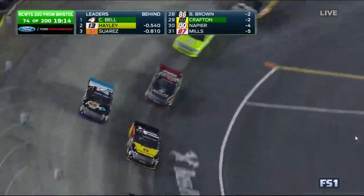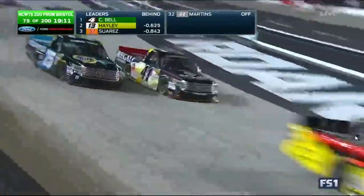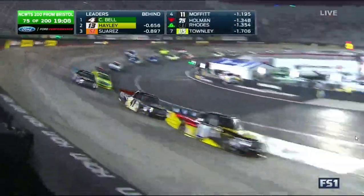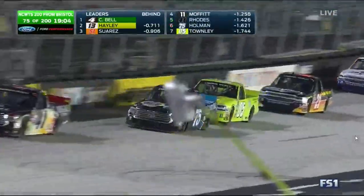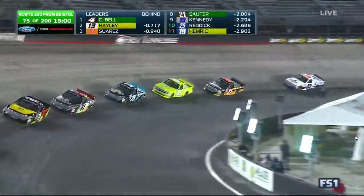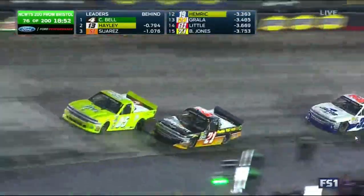They're pushing that 88 behind the wall, it looks like, Phil. Yeah, Ben Rhodes is going to stick his nose in there, not leave an opening for Caleb Holman. He needs to check up right now and try to dive to the bottom in front of John Wes Townley. That's exactly what he does. Good call, Phil. You want that bottom. He couldn't make any ground up top, and he's got a really fast truck. Minimize the damage, get back in line, and then go attack. Lost about three spots, but it could have been worse.